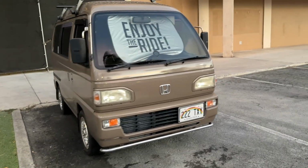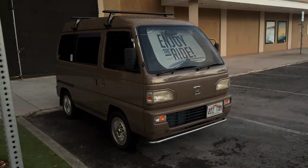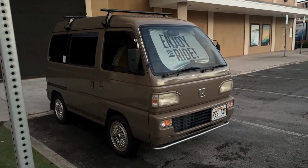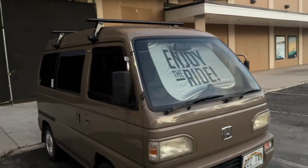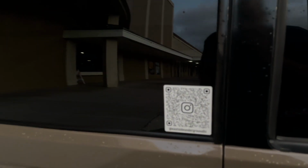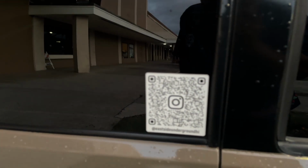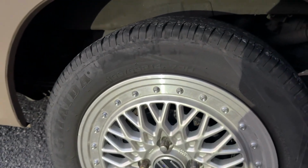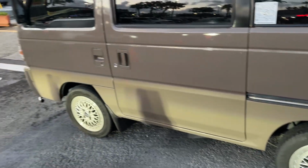Really loving this color. If I make it darker, it looks more like this in person. California mirrors, roof racks, tints. Ooh, it has a QR code. This is East Side Underground, Hawaii. It's got an exhaust on the back. Some nice aftermarket wheels. These are 14s, 165/65/14, and they're K-spec, which is most important.